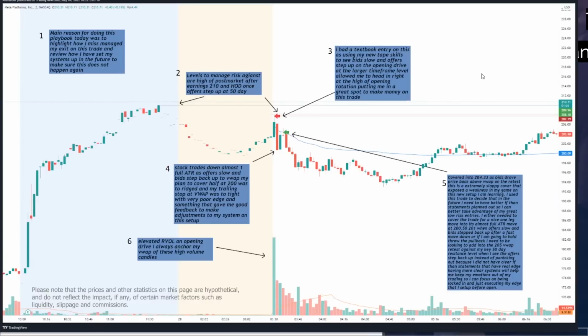And that was a poor decision, because to me that has low edge. This thing could easily trade back into VWAP, offers could step back up, and then next thing you know, it's going to be at the low of day. So if I was going to hold it once we bounce off that 250 level, I needed to be more lenient at VWAP and not so quick to cover there.